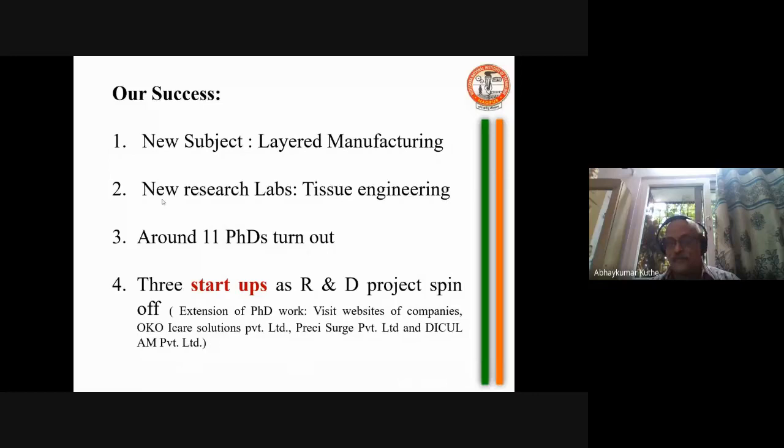The three companies: one is OPPO Eye Care Solution Private Limited, where we are manufacturing the glaucoma detector. The Precisearch Private Limited, where we are manufacturing the surgical guide for the surgeon. And then Daikul AM Private Limited, where we are building the class 3 medical implant, which is a scaffold, and it is leading to bone being replaced by bone. So these are the three startups that we have already entered into.